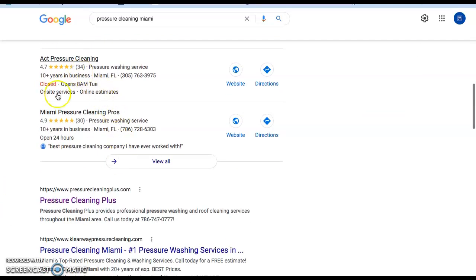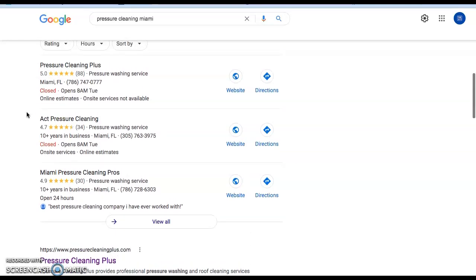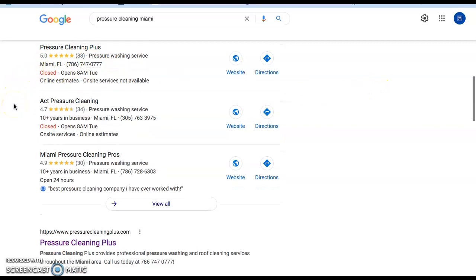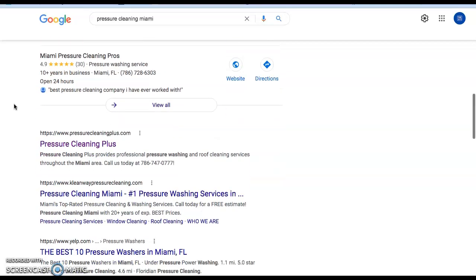And this is usually ranked by something called citations. Citations are entries of your name, address, and phone number in different websites around the internet. So wherever you go to a website that lets you list your business, you put your business into that website. That website then sends a citation to Google, lets them know that you, the owner of this business and its website, have a listing on that page, and Google finds those and helps you rank higher when you have more citations, more information out there.